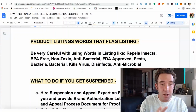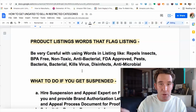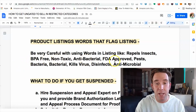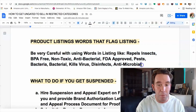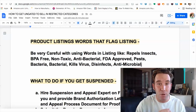Product listing words that can flag your listing, like we talked about earlier, as a pesticide or requiring approval. Be very careful using words like repels insects, BPA-free, non-toxic, antibacterial, FDA-approved, pests, bacteria, bacterial, kills viruses, disinfects, antimicrobial. All of these words or keywords in your listing will probably automatically flag your listing as a pesticide. So be very careful.